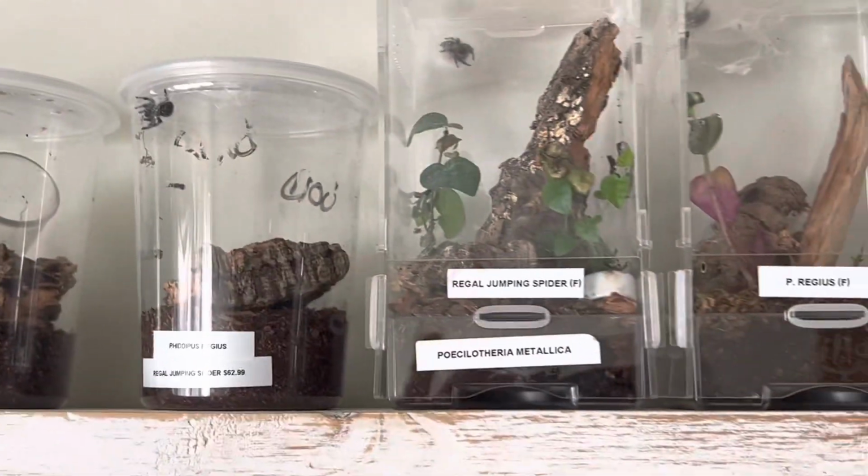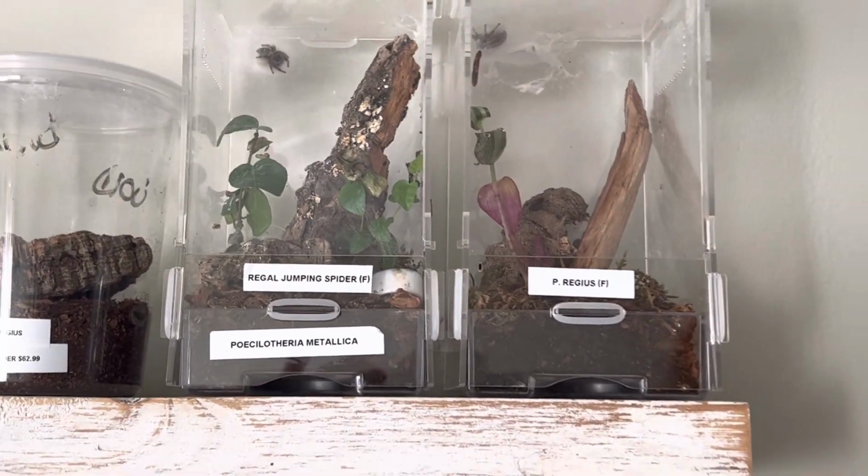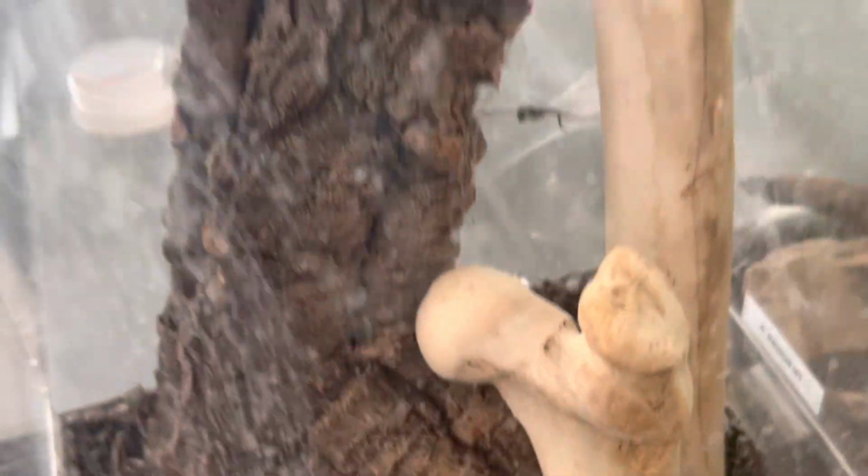But these guys are absolutely incredible. They're just really entertaining to have, and as you can see, they don't take up a lot of space. We do have a pumpkin that is somewhere in this big acrylic. You can see that she made a nest up there toward the top, but I don't know where she currently is.